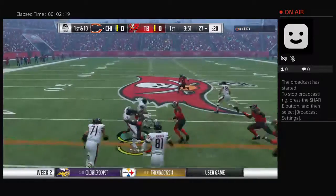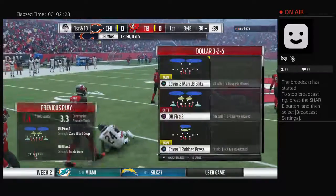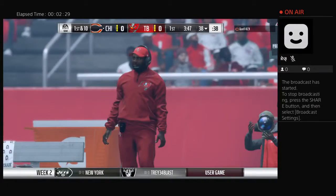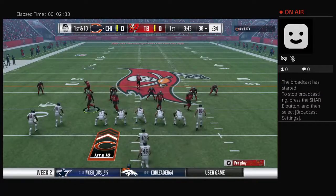Here's carry number 1 for Jordan Howard. And they're able to get this one across the 35. It's a gain of 11 yards that time, and it produces a new set of downs. And a new set of downs here after picking up the first on the ground.